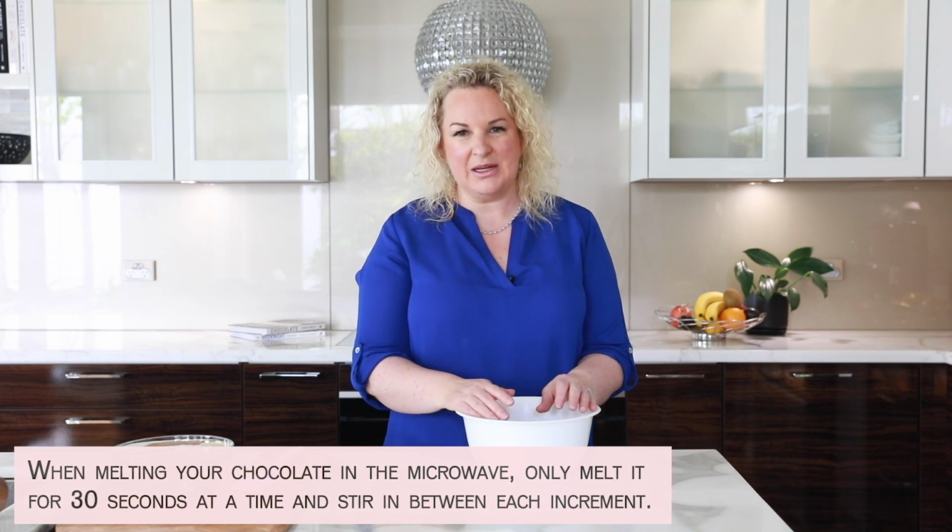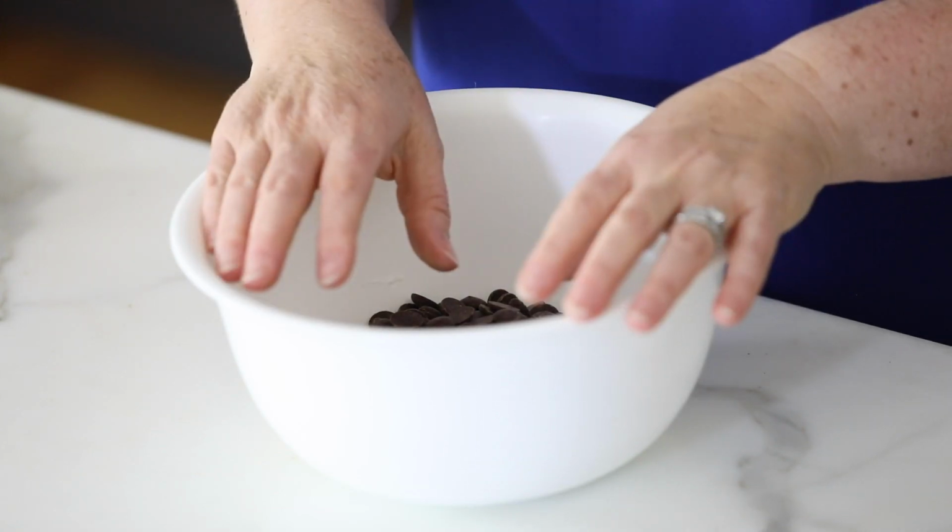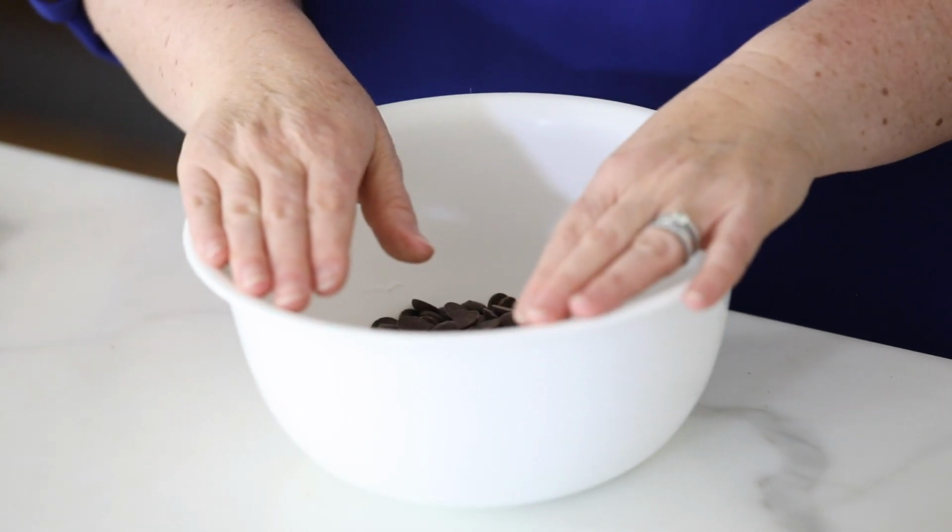stir it in between. With milk chocolate and with white chocolate, we've got milk protein in there with the milk powder, and we can have a browning of those milk proteins, which is called a Maillard reaction, which can actually thicken the chocolate. It very rarely happens with dark chocolate, but you can overheat it. We're looking at approximately a maximum of 60 to 65 degrees Celsius for dark chocolate and a maximum of 50 to 55 degrees Celsius for milk and white.